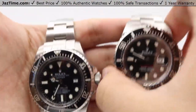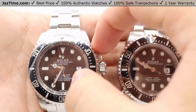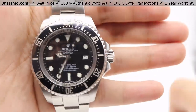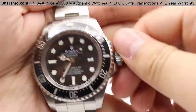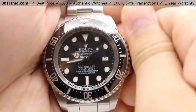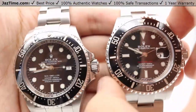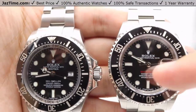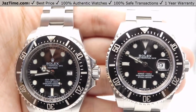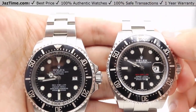Water resistance for both these watches are different. The Deepsea is the highest tier of water resistance. At the very bottom text, you'll see that it says 3,900 meters. Apologize here. Let me go ahead and move this minute hand out of the way. So 3,900 meters, or 12,800 feet. Okay. The Sea Dollar is less than that, and you'll see at the bottom text as well, it says it has a water resistance of 1,220 meters, or 4,000 feet. So this only has a fourth of the water resistance that the Deepsea does.